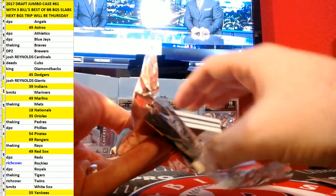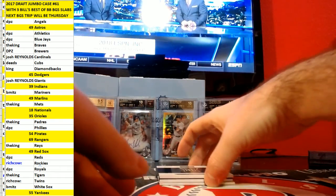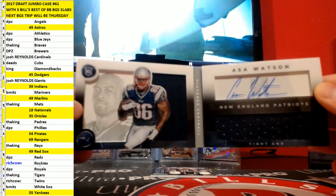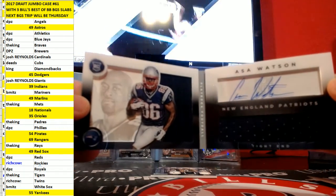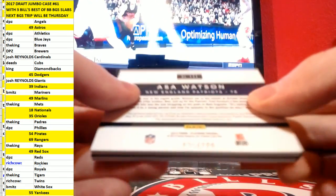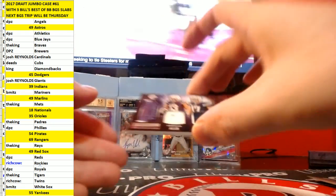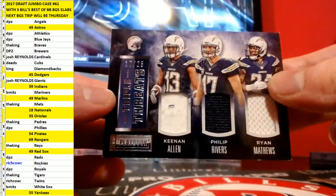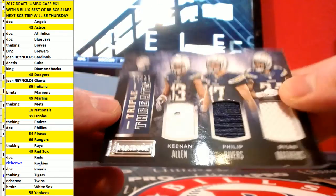Let's see. Book is going to be Asa Watson. Patriots. And that is out of $2.99. And nice triple pass here. Chargers, Keenan Allen, Phillip Rivers, and Ryan Matthews. 17 out of 25.